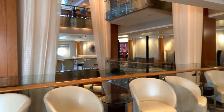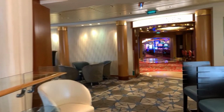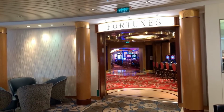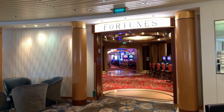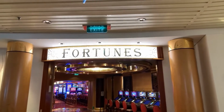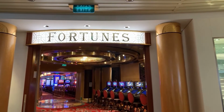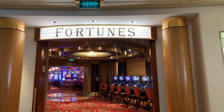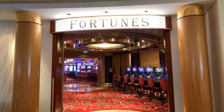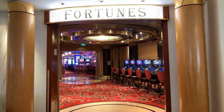On this ship, they have 3 sets of elevators. They have a forward elevator, a midship elevator, and an aft elevator bank. So this would be considered the midship elevator bank. And we are going to walk into the casino. We're just going to walk through the casino because later we're going to do an actual video of the casino, and it'll be a much more in-depth video of the casino. So right now this is just to show you part of the ship.